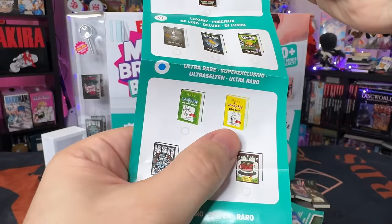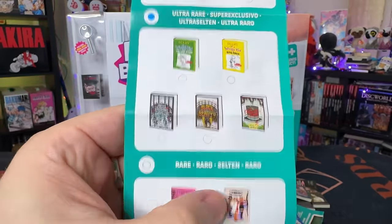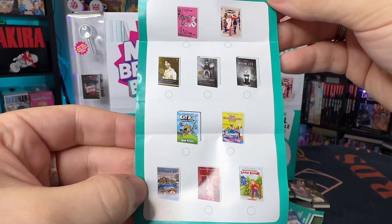All right, so then Ultra Rare. I don't think these are Ultra Rare. I do not accept that. Because we got a billion of those. Then here we have, these are rare. These are rare? Absolutely not. Look at all the things we didn't get.